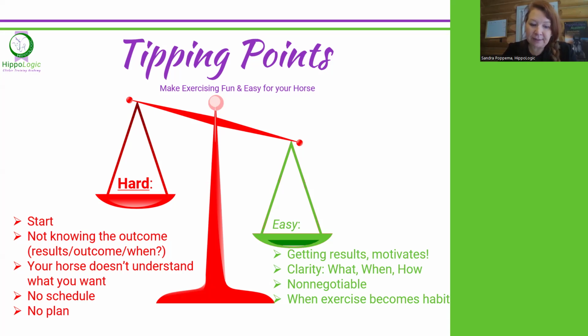Another tipping point is when your horse starts to understand what he's supposed to do in the HippoLogic rectangle. He will anticipate, he will start to offer behavior, he will start to offer forward movement. He will be fine with moving away from you, something clicker trained horses don't like to do because they love you and they want to stay with you. So sending your horse away becomes something that he will offer freely.